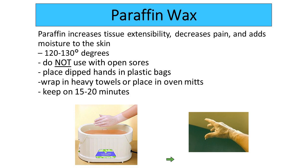And then you just take the wrap off, and you can peel the paraffin off just like a glove, and you can put it back in your paraffin unit, and you can reuse it several times until you notice that it gets yucky and discolored, and then you have to replace it.